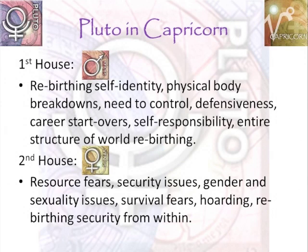So as you look at Pluto in Capricorn transiting through whatever house you have it in, where is it collapsing on you? Where are you feeling depressed and weary? Where are you feeling like you can no longer go on? What are the issues that are being raised for you?